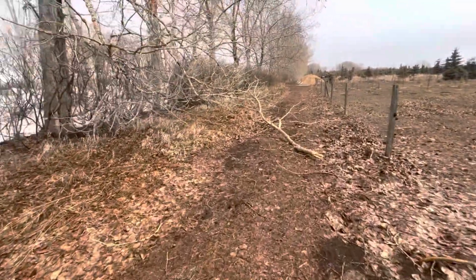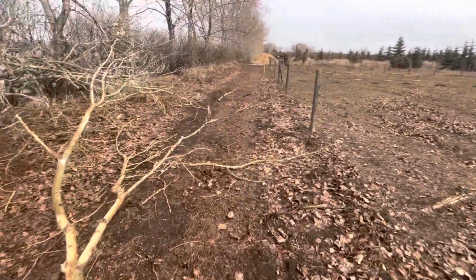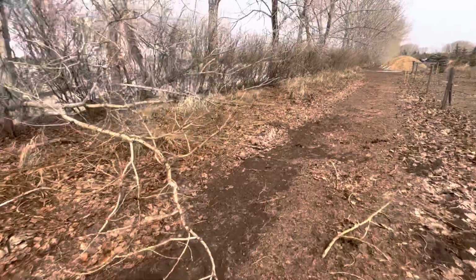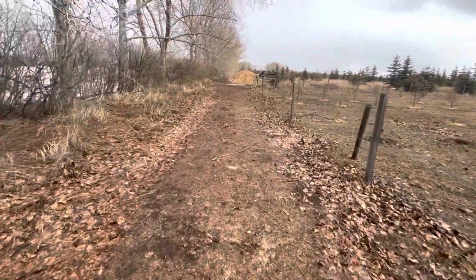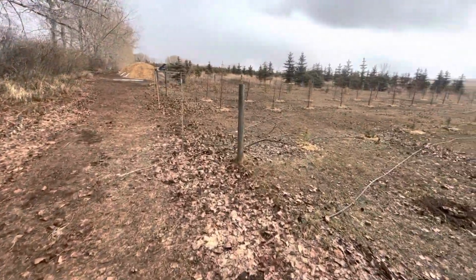Just taking the opportunity to check out the new spaded tree field, using the cooler weather today to take advantage to walk around, observe. It's one of the things you always got to do on a tree farm is observe what's going on. Make sure trees are in good shape, make sure there's no pest damage. Suffered a little bit this winter.